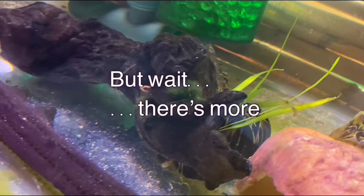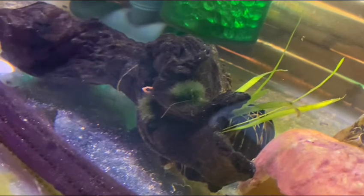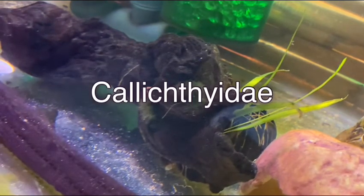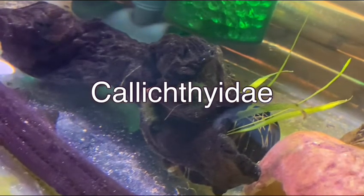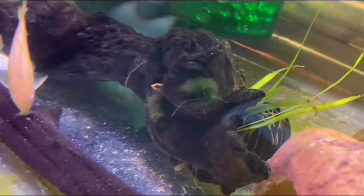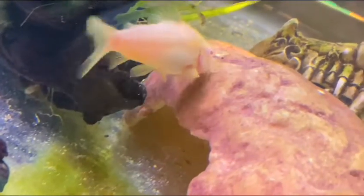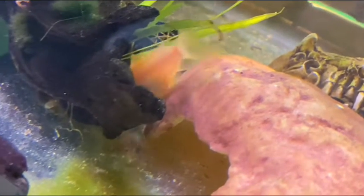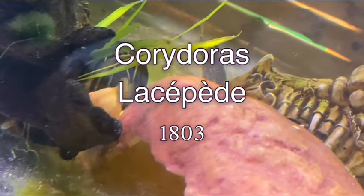Let's get a bit into the species. Let's do some geek talk. They are from the family Callichthyidae. I don't know if I'm pronouncing this correctly or not. They have more restricted areas of endemism than other Callichthyidae. Corydoras catfish are not present in Panama. They're from the tribe Corydoradini, Hoedeman, 1952. Their genus is Corydoras, Lacepède, 1803.